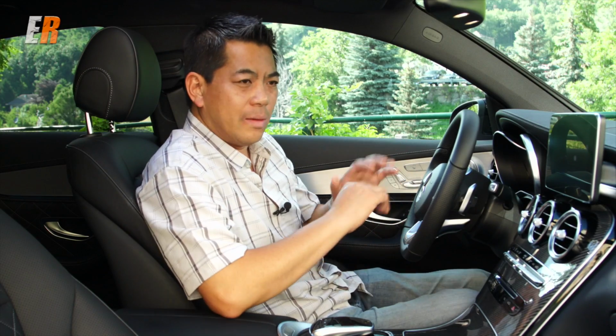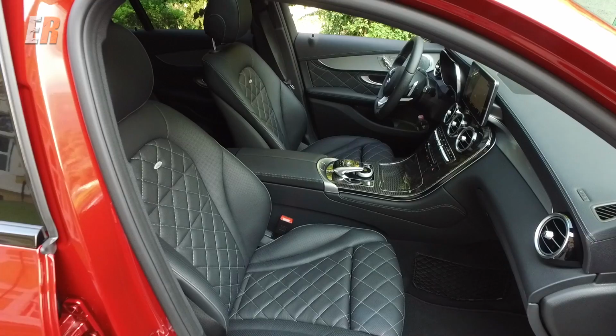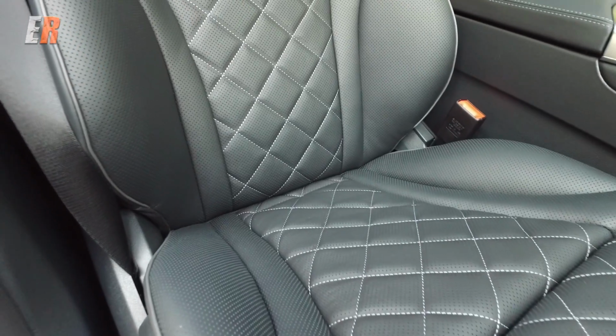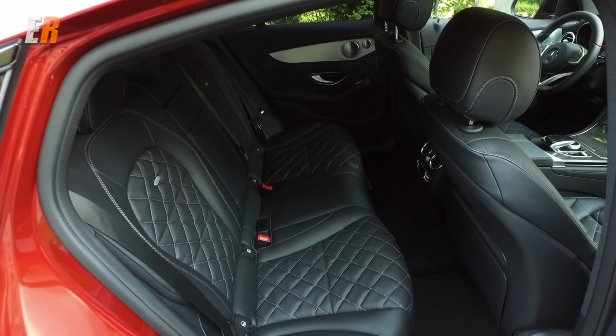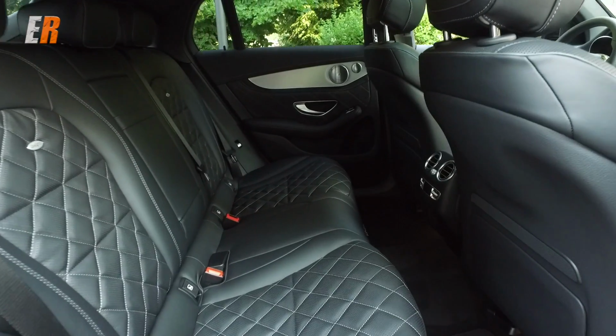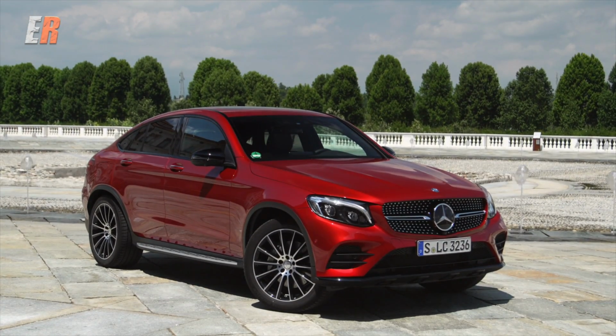This one does have the AMG package. Burmeister stereo system, but I love these seats. They have the quilting on them as it's matched on the door as well. Absolutely beautiful. And the same is mirrored in the back seats as well. Now for the back, adequate room for this size of vehicle for passengers, except it might be a little bit short for taller passengers in the rear because of the rake of that rear glass.